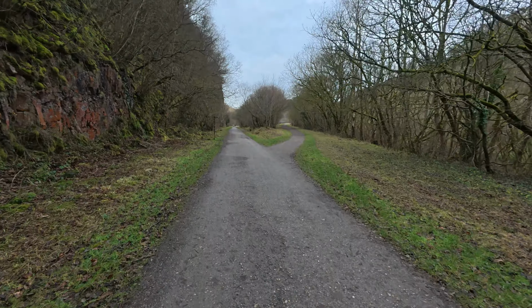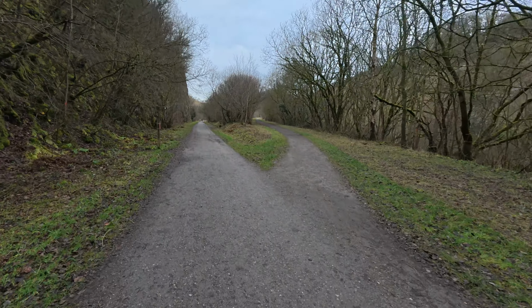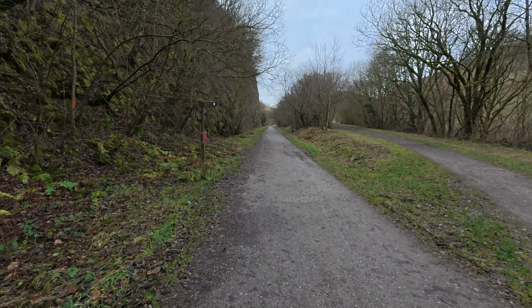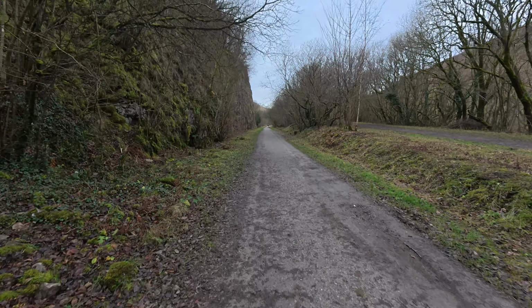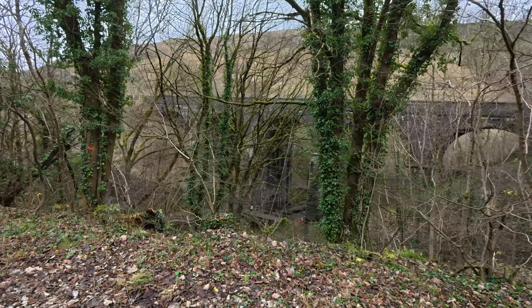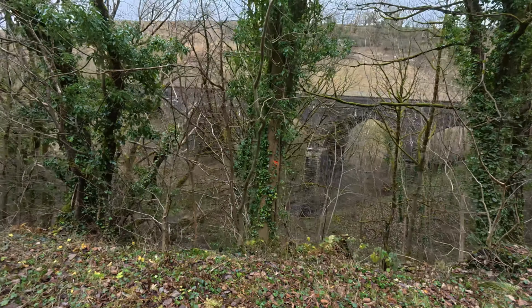And by here the railway line split. If you went to the right, the railway went up to Manchester, or if you stayed left here through Wye Dale to Buxton. And we're staying left. And through the trees you can see the viaduct crossing the river for the branch line that went up to Manchester.